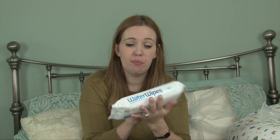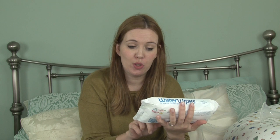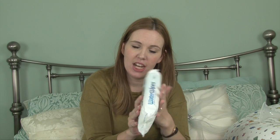Next item is water wipes. So these are basically what it says, water wipes. They're 99.9% water and 0.1% fruit extract. With Evelyn, we used to use cotton wool and water.